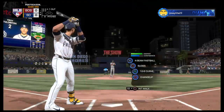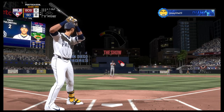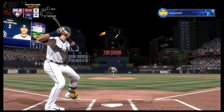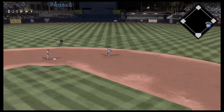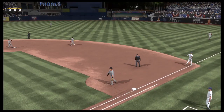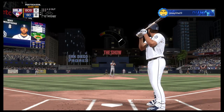Now he'll step off. Into the windup and the pitch. Grounded back up the middle. Bregman gloves it. On to first, and Tulowitzki grounds out here. 2 away. So bases are empty here with 2 gone. And standing in, the left-handed hitting third baseman, Mike Moustakas.